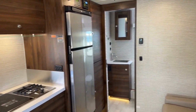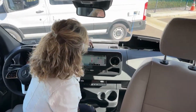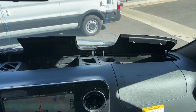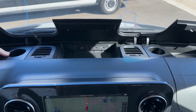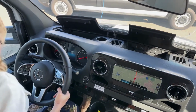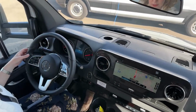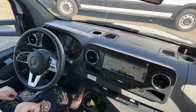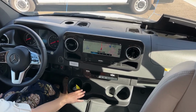So we're going to move into the cab area. You'll see, of course, this is a Mercedes, so it's very high end, very comfortable. We have storage in these 3 nooks and crannies up here, a place to charge your devices, cup holders. I mean, this thing has, I think, 9 cup holders up here. It's just like crazy. But they know that that's what we do nowadays. We have coffee and water and a soda and a tea and everything else. So well equipped with the cup holders. There's even one in the door down here.